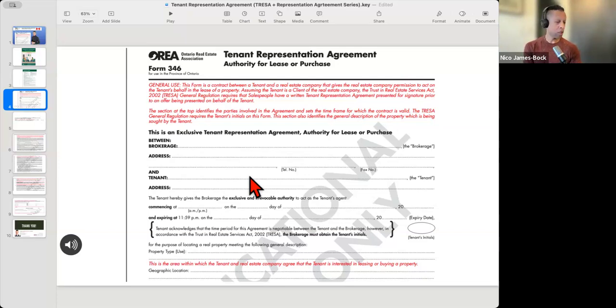My brokerage, Royal LePage Signature, by default uses designated representation. It's primarily to avoid having to enter into multiple representation agreements with all clients, which obviously requires the consent of the client. So this type of representation has been divided into two, so that it's clearly indicated who is representing whom.